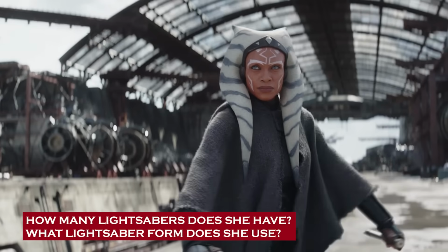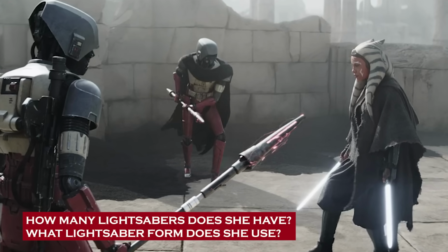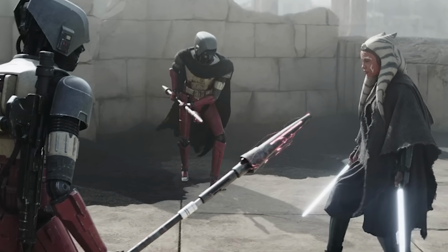How many lightsabers does she have? What lightsaber form does she use? Ahsoka Tano's mastery of the lightsaber unveils a distinctive and potent style characterized by the union of two blades, a standard saber alongside a shoto, a shorter variation.